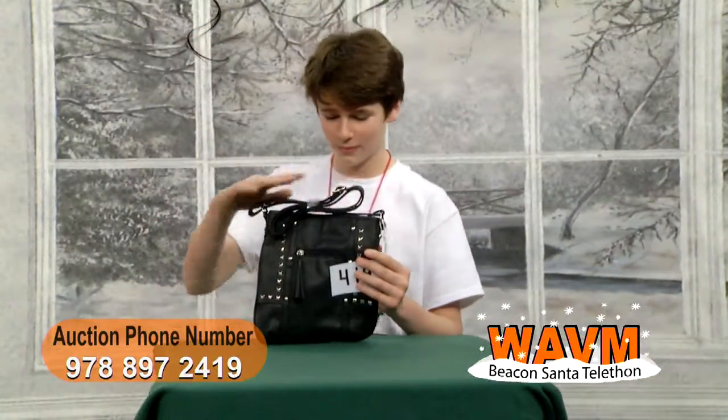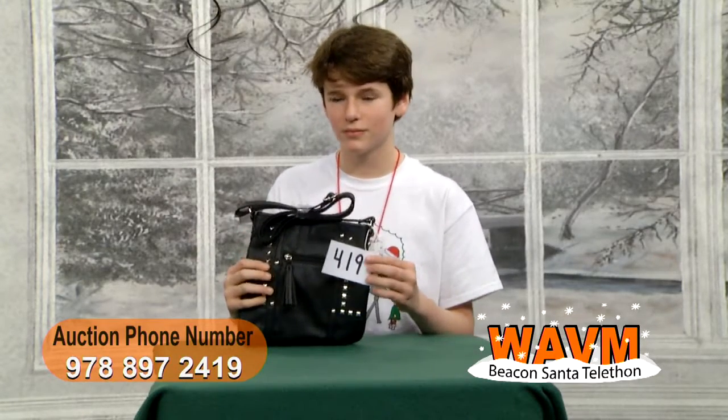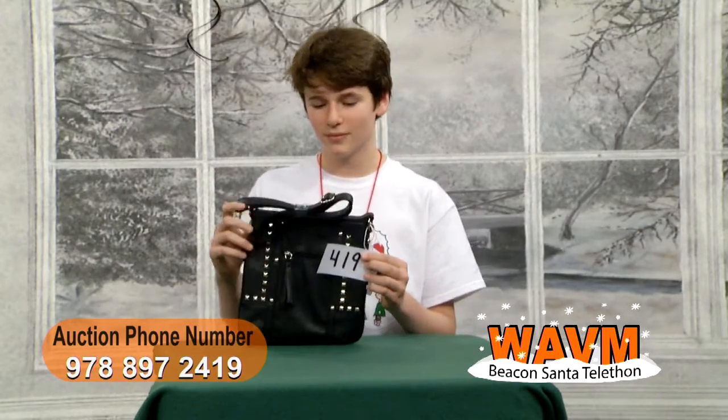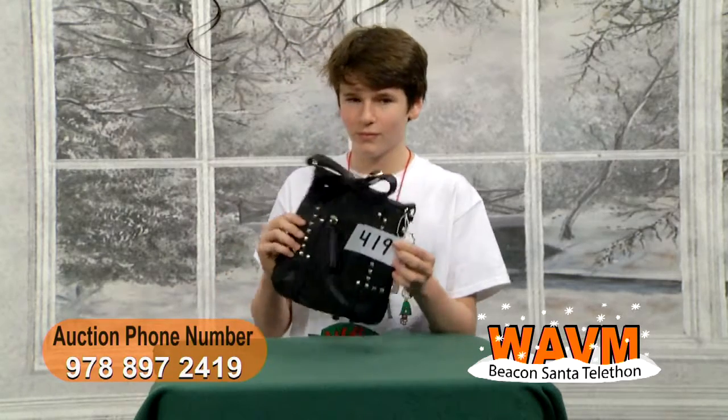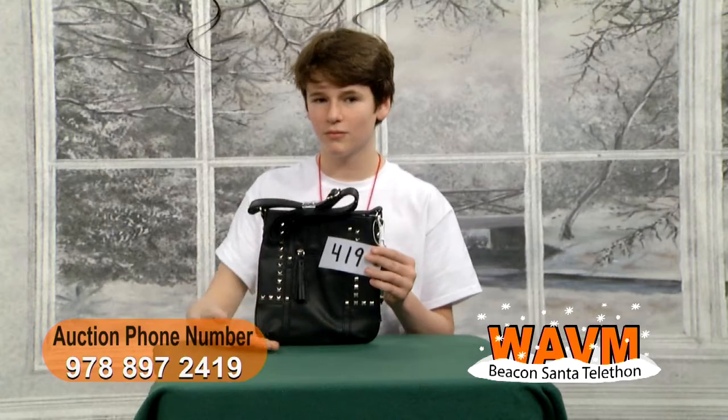I'm just stunned. Item number 419 is a studded faux leather crossbody handbag. It's also donated by the Delaney family. Has a value of $15, but no current bid. This black studded faux leather handbag is a stylish accessory for day or evening wear. Its size and crossbody style make it a great fashion choice for any occasion.